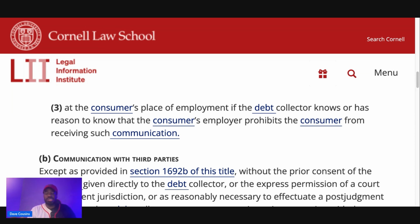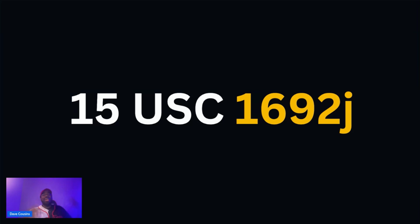You can leverage this, just read over these specific laws. If they violate your rights, you can leverage this one specific law. I advise you to talk to an attorney, but you can leverage this for yourself to get the collection removed from your credit report. Now stay with me.